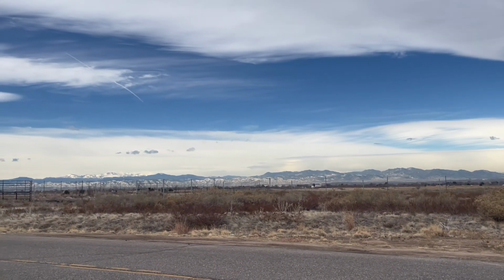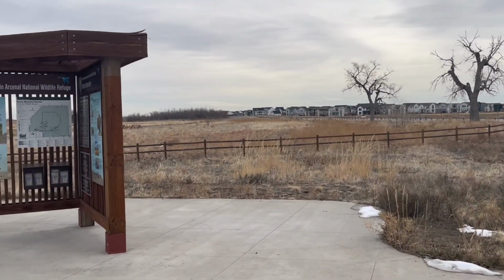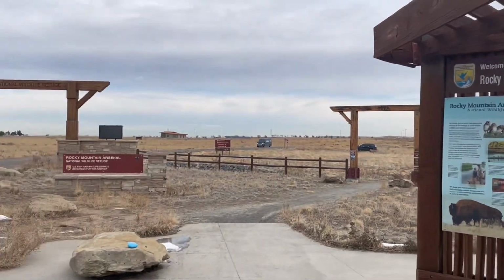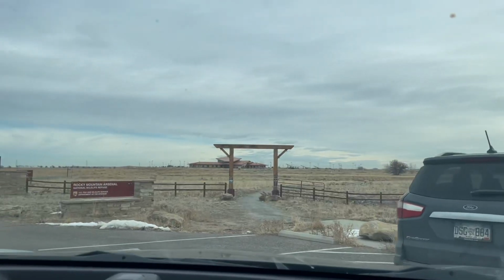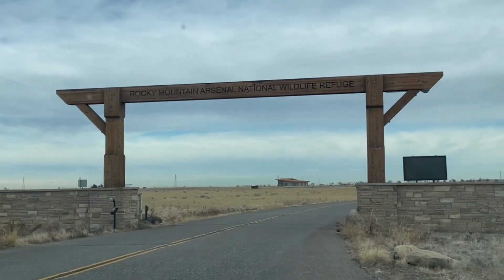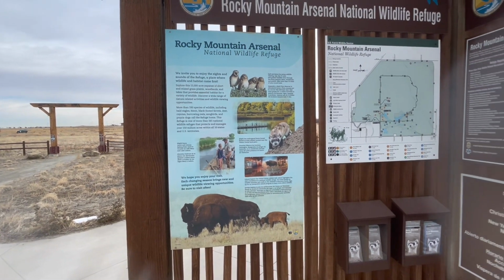You get a pretty good view of the mountains over here. So this is just a little pull off right before you enter. It's called the Rocky Mountain Arsenal National Wildlife Refuge. And the gateway to go in is pretty cool. And then there's just this information. So there's some of the animals that are here.